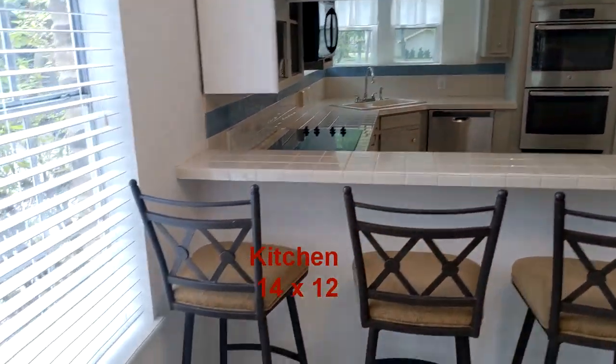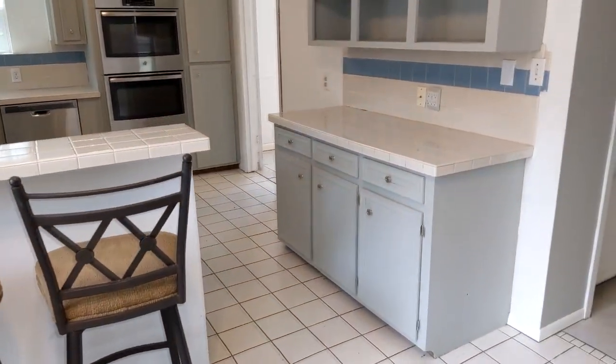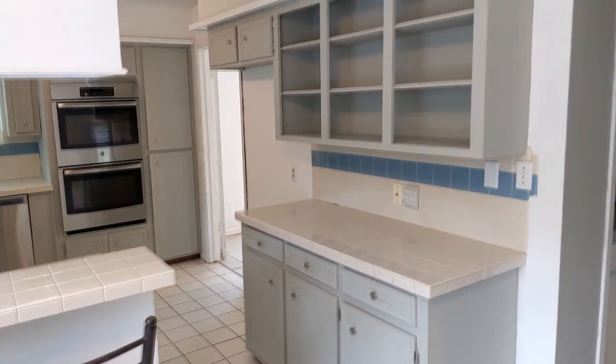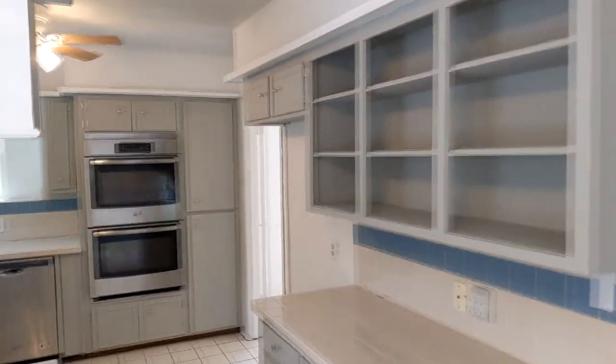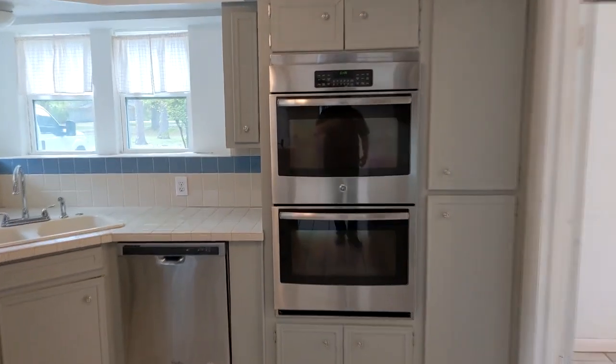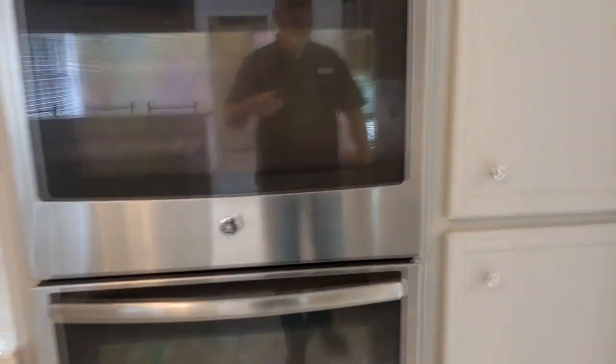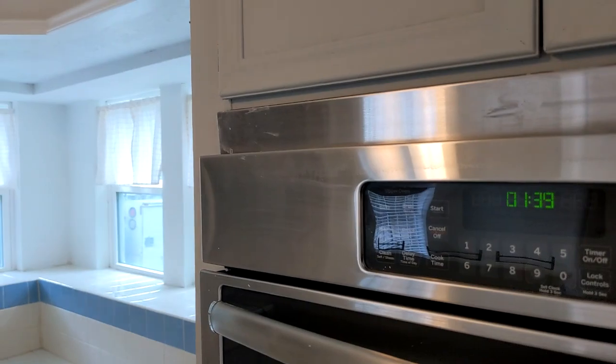So here is the breakfast bar, tile, and then here's some built-ins there as we work our way around. Nice double oven, GE package. Well, GE on the oven, it looks like Whirlpool. They've got a blended mix here. Storage space here. And then some storage. Just kind of show you.